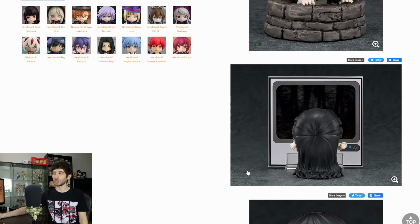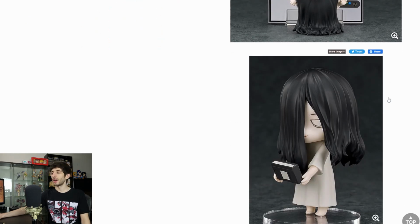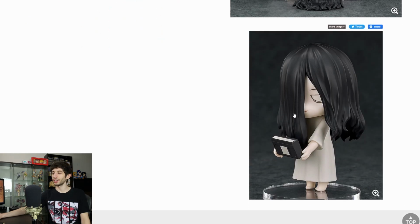Obviously just an acrylic piece, so you're not getting a giant plastic TV, of course. Can't expect that. And then a videotape with this funny looking face. It's not super impressive or anything, but it is very funny. And I like this idea. I'm glad that they're doing it. More horror-themed Nendoroids are always fun as well, so I hope they make more stuff like this in the future. And I hope this does good enough, assuming that it does turn out well.